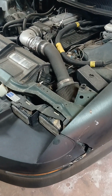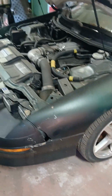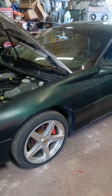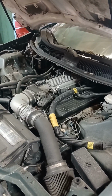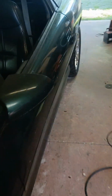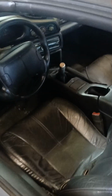Alright, now this is another monstrosity that I must talk about. So this is a 1995 Chevrolet Camaro Z28. It has the LT1 in the car. Mostly original stuff. T56. Black leather seats, front and back.